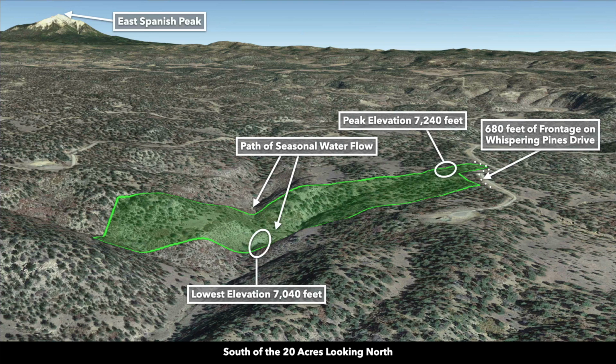These are Google Earth terrain views. This is south of the property looking north. There's the road frontage along the eastern boundary on Whispering Pines Drive. There you can see the peak elevation. There's the ravine, the path of seasonal water flow.